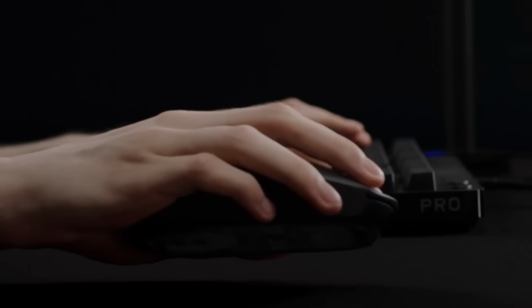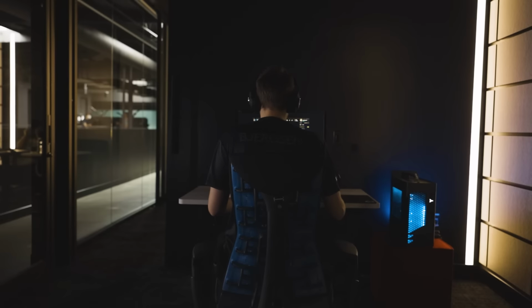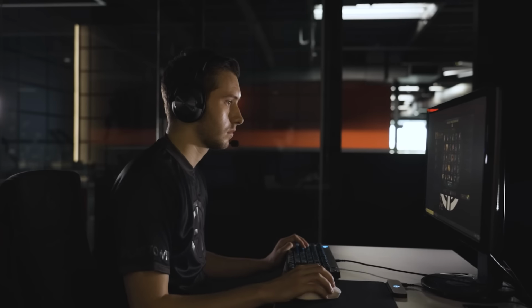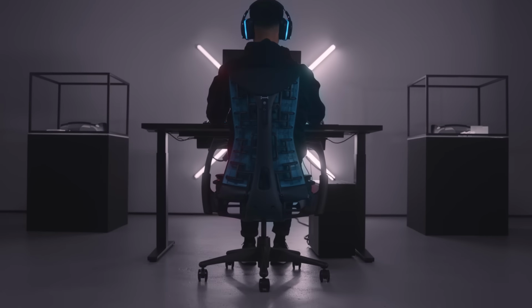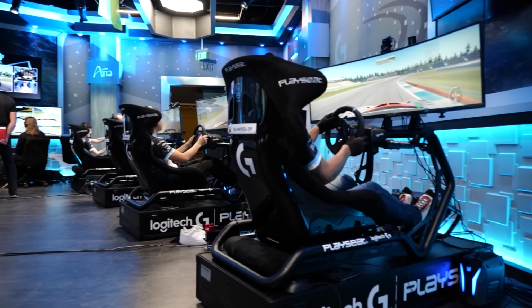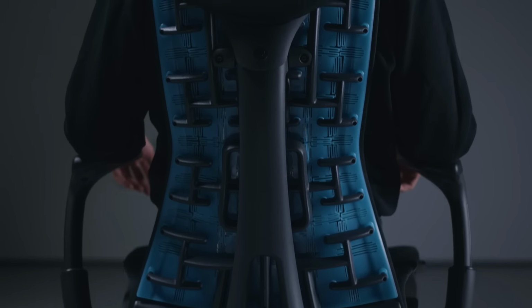By observing players, we found that in order to perform at their best, they sit up straight and look down at their monitor at a slight angle. This engaged forward position is much more active than that of a typical office worker. Many gaming chairs are based off the profile of racing seats, designed for drivers who lean back instead of being designed for the ideal anatomical loop, which places players in that ideal active posture.